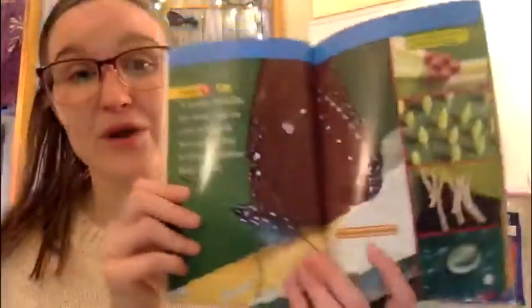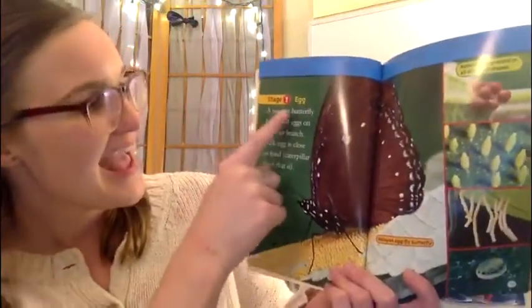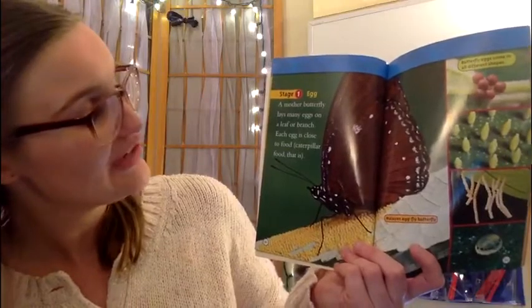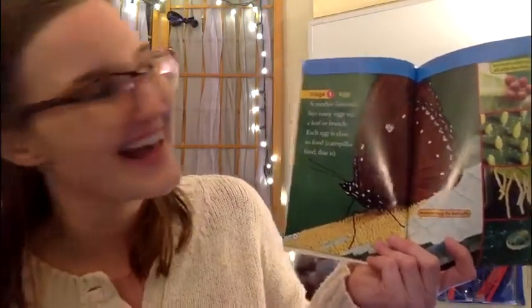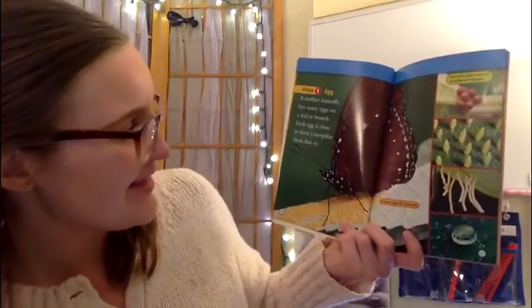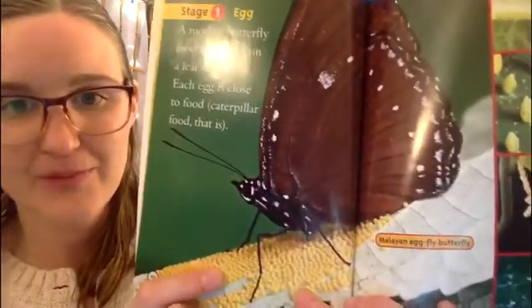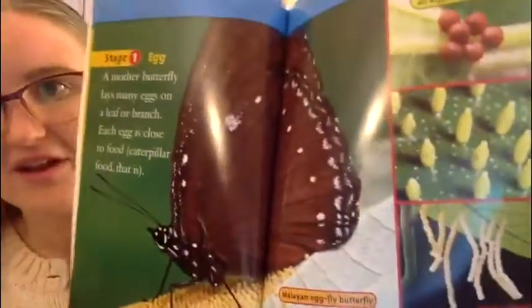Stage 1. Stage 1 is the egg. A mother butterfly lays many eggs on a leaf or branch. Each egg is close to food. Caterpillar food, that is. Oh, this is a Malayan egg fly butterfly. Those are some pretty cool eggs she's put there. Wow, that's a lot of them too. Look at all of her eggs. There's all the eggs on these plants.